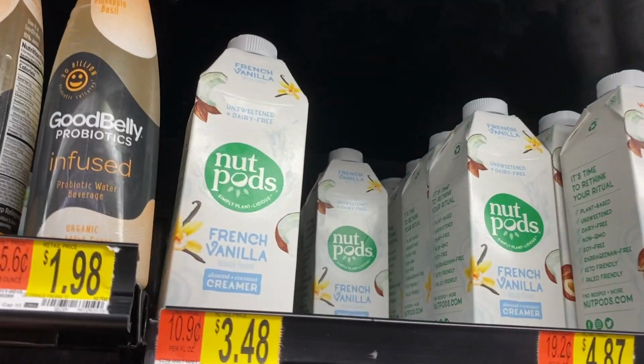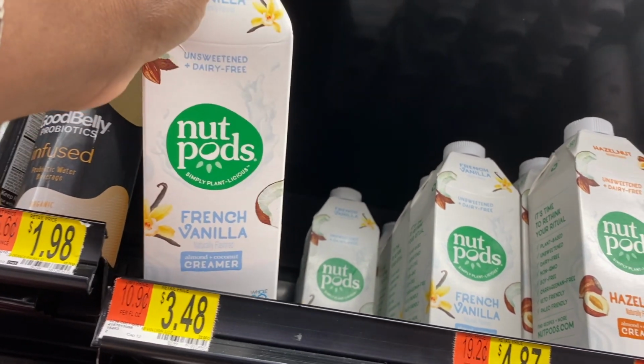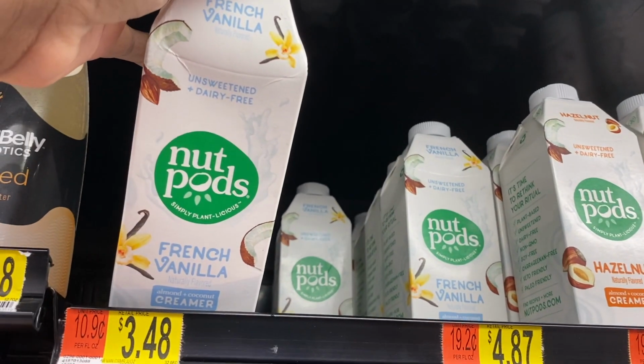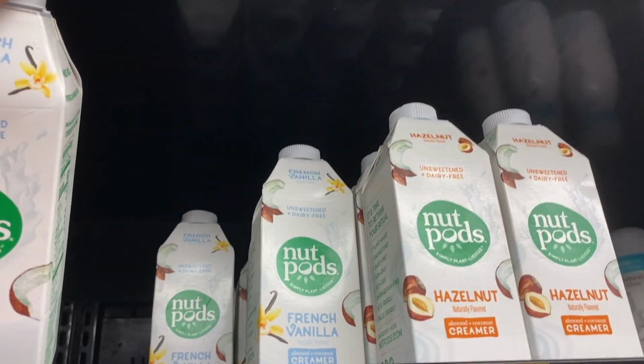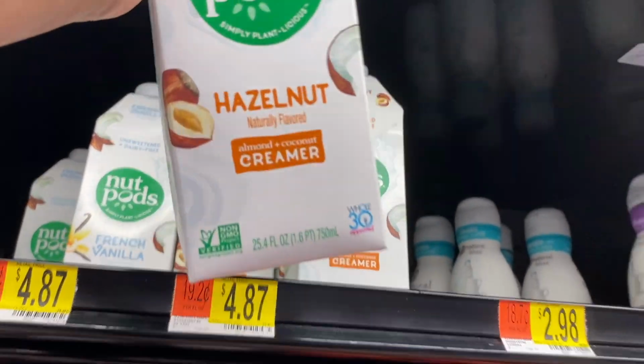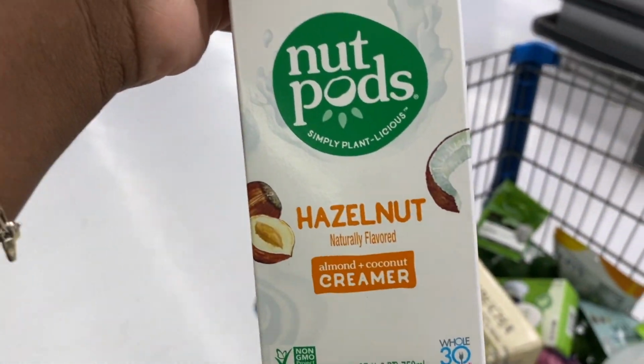This is my favorite coffee creamer, the Nut Pods coffee creamer, and I get it in French vanilla. I've never tried the hazelnut, and I'm wondering if I should take that leap. I'm joking, but yeah, I'm gonna try it. I'm gonna try the hazelnut and see how it tastes. But I really love that French vanilla flavor. But let's see how the hazelnut goes.